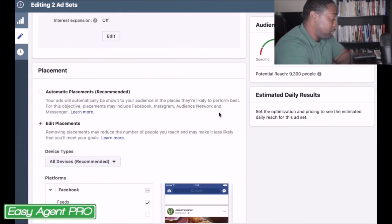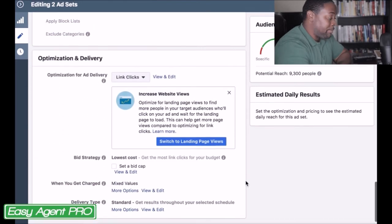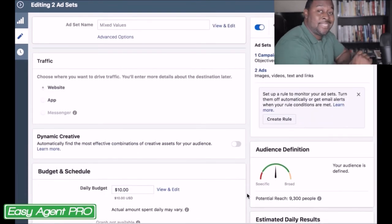My placements for the actual ad were only in the news feed and in the marketplace, and I had my optimization for the ad set up for link clicks, bid strategy for the lowest cost, and of course everything else has been the exact same. So this ad has been something that's worked well for me.